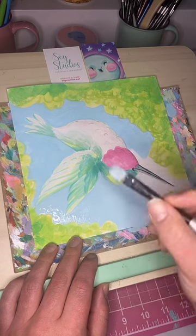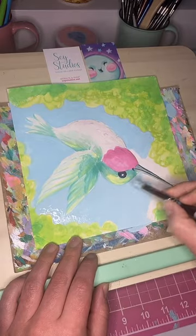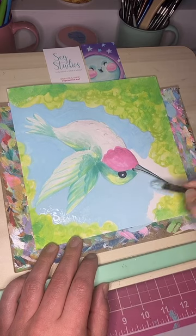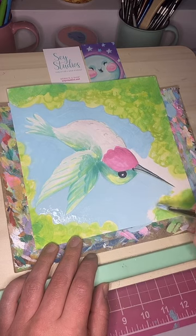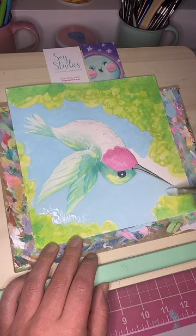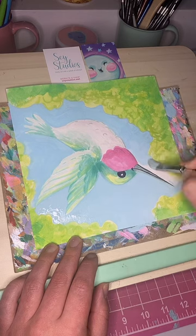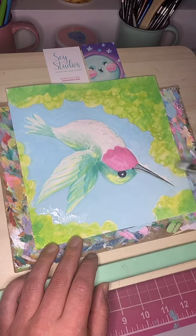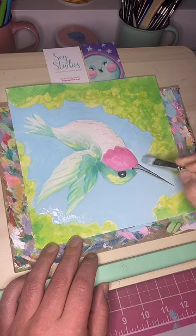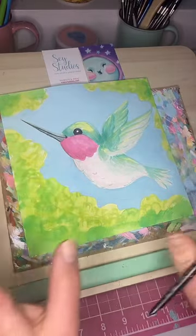And I have the bird upside down right now because I'm trying to get that background in, so always fun to see a different perspective going on in here. Gotta make sure I don't get too complicated though. There we go. It's a good base. And as you can see, it's starting to dry a little lumpy, but that's okay because we got just one coat.